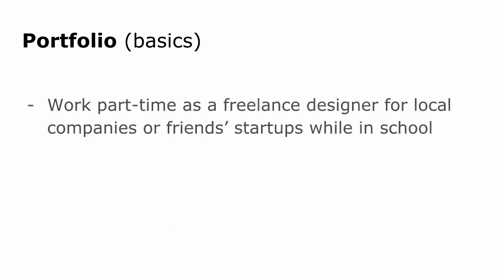Another basic portfolio approach, if you want to go a bit beyond that, is to work part-time while you're in school. There are many students who work part-time in research labs, say, or in student organizations. Try to find opportunities to work part-time, 10 hours a week or so, as a freelance designer. There might be local companies that need help making sketches for their homepage, or even designs or diagrams, or coding up simple pages. Or, if your friends are starting up companies and can't afford to hire people who've graduated from college, they will need to rely on their friends to help them out. These are great opportunities as well.